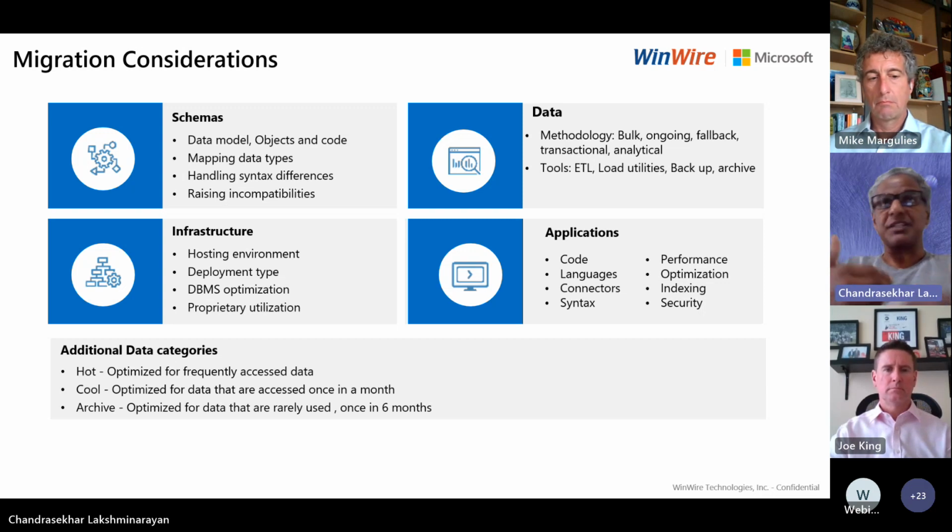In terms of applications, obviously, the interfaces with the data could be code, it could be connectors, syntax, and then other factors such as performance optimization, indexing, and security become important considerations. Some of these you could identify through metadata-based tools, which is what I'll talk about in terms of accelerators. Others, you will have to look at information as you gather and plan for your migration. These are key to determine how you lay out your migration strategy.